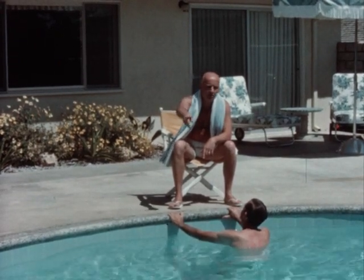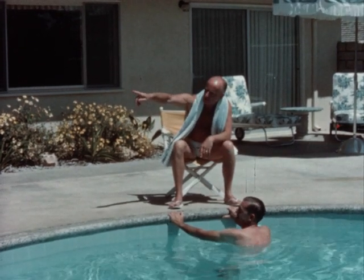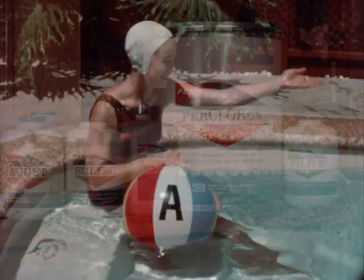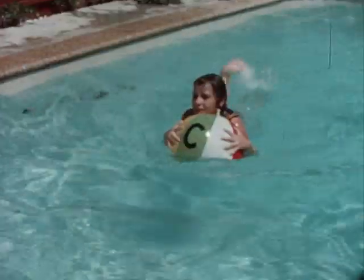PennSalt Chemicals Corporation, a leading producer of chemicals for pool treatment for over half a century. This scientifically approved system can make any pool safe and enjoyable for swimming with a minimum of effort and expense. As simple as A, B, C.